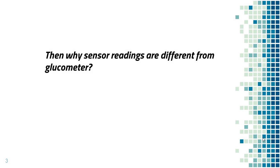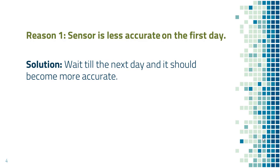Then why are sensor readings sometimes different from the glucometer? First of all, you should expect that the sensor is less accurate on the first day you start to use it. The sensor is still trying to understand your body. Wait till the next day, and you should be able to get more accurate numbers.